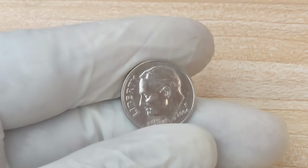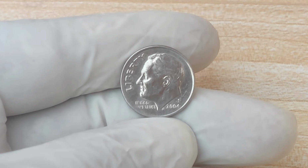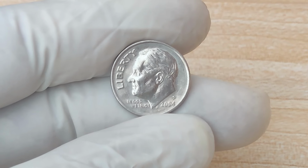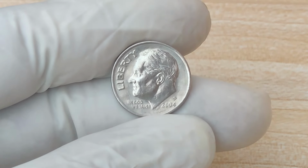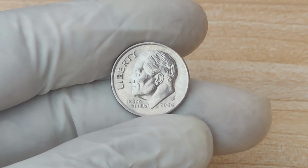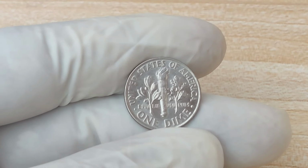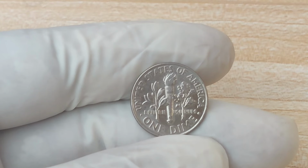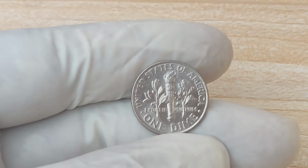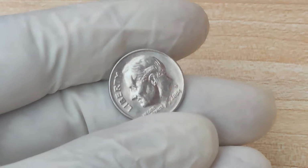Three, 1-cent detail. The rumor is that this particular coin has characteristics of both a 1-cent and a 10-cent coin, possibly due to a planchet mix-up during minting. These unique factors together could explain why someone might be willing to pay an astronomical price for this error coin. If you've got a 2004 P dime at home, go grab it and inspect it closely with a magnifying glass or a jeweler's loupe. Who knows? You might just be sitting on a treasure.